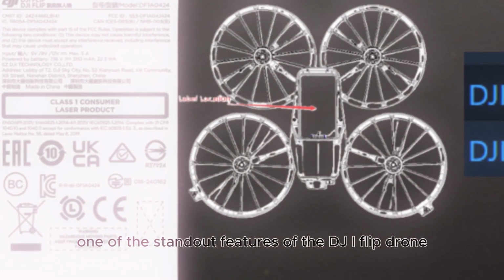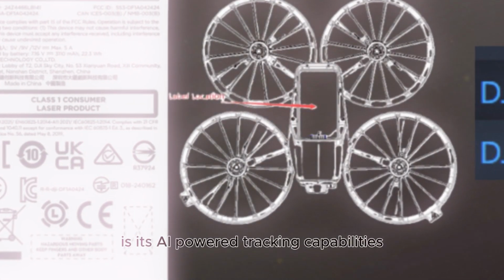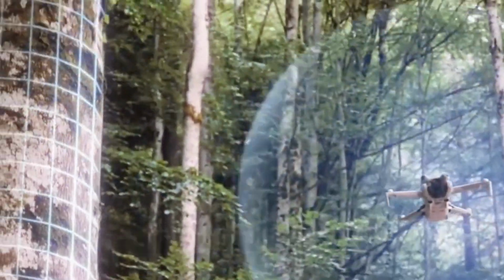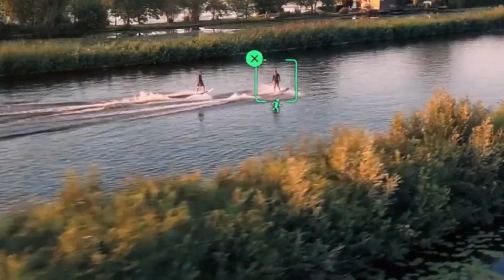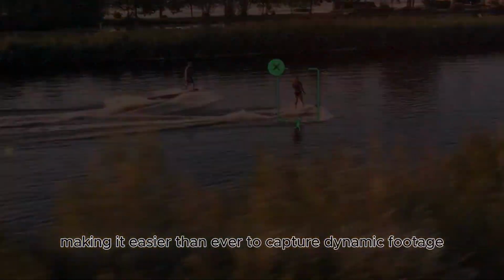One of the standout features of the DJI Flip drone is its AI-powered tracking capabilities. This advanced technology allows the drone to follow subjects autonomously, making it easier than ever to capture dynamic footage.